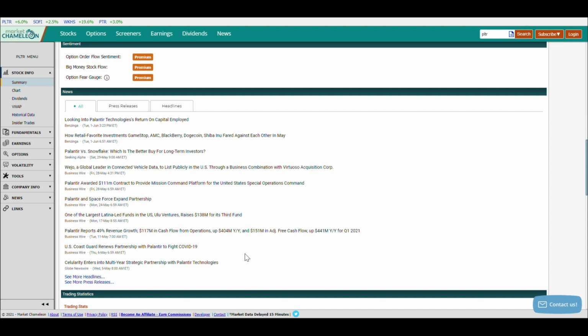Not only is the news coming out great, with the 49% revenue growth, 170 million cash flow, and 404 million, up 404 million year over year, all good news. Then Palantir and Space Force expanded their partnership, and just recently they've been awarded a 111 million contract to provide mission command for United States Special Operations Command. It's just been good news after good news. And for the most part, I feel like it already shook off a lot of retail investors.